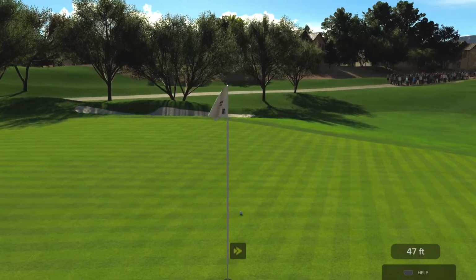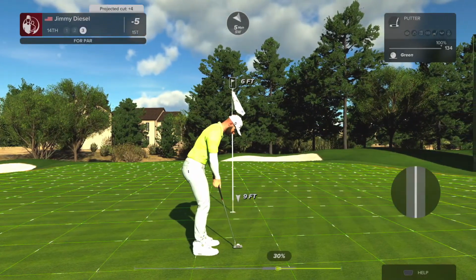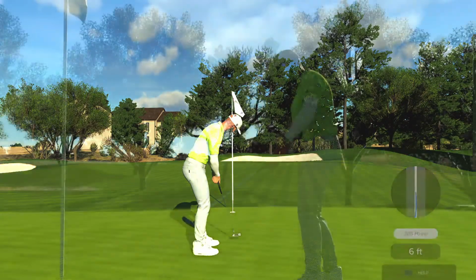Ooh. Yeah, that looked to be a bit of a misread. There's about 6 feet coming up. This is what they have left for par here.